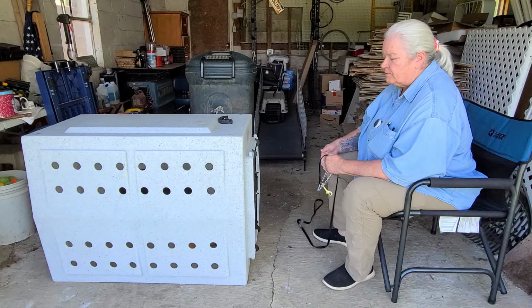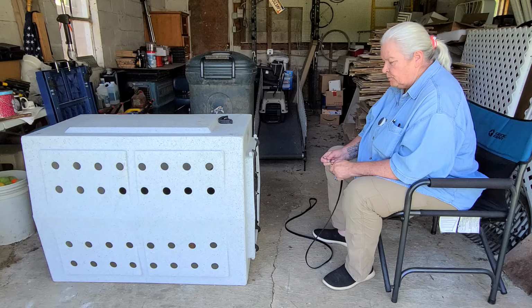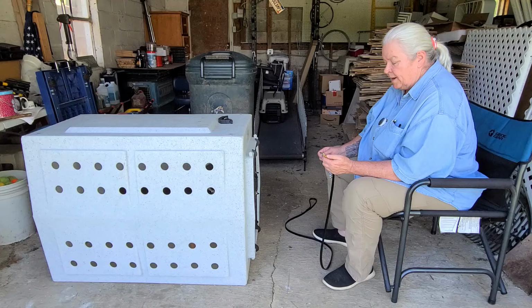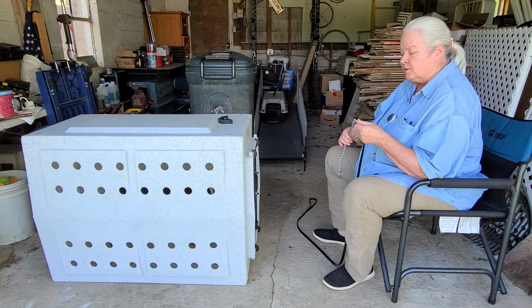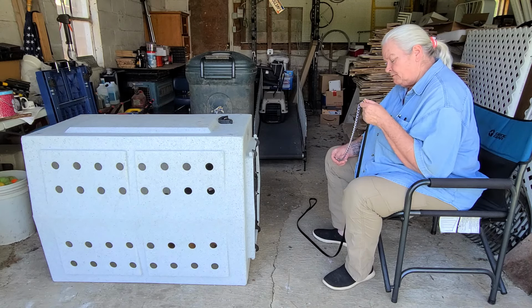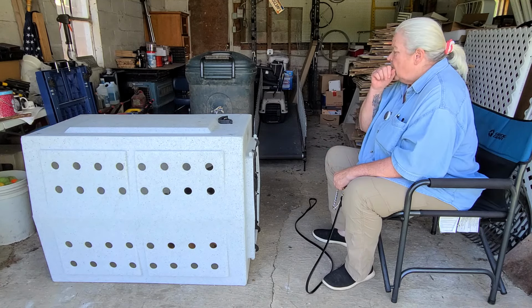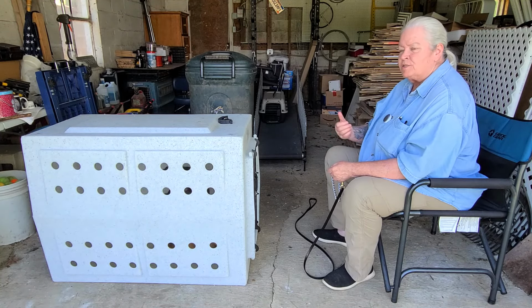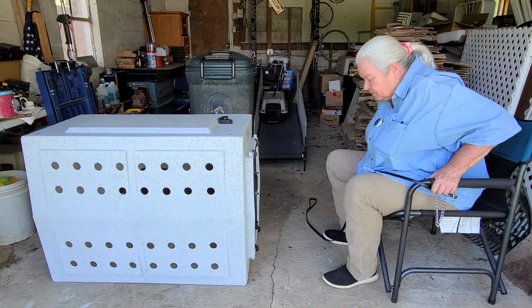When we go to extract a dog from a crate, any dog, mature adult, puppy, whatever, we instruct owners to do this the same way each and every time. I expect the dog to be calm before I ever open the door. When I am getting ready to extract the dog from the crate, I have the leash in one hand, the chain collar in the other. This is the first piece of equipment we place on the dog, and we do it in a very specific way. So when I make the collar, I'm holding it in my left hand. And that way, when I go to extract the dog, I'm extracting the dog from the crate. I'm not allowing the dog to blow through the crate. And I'm going to back up a little bit.